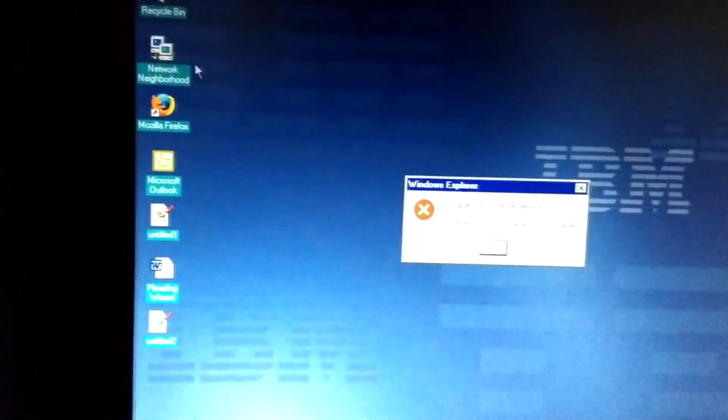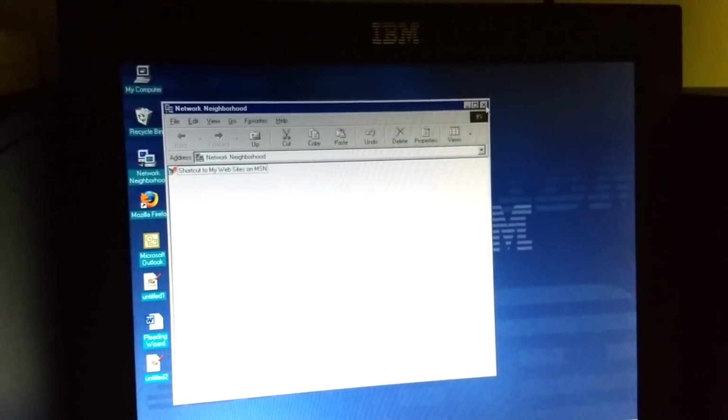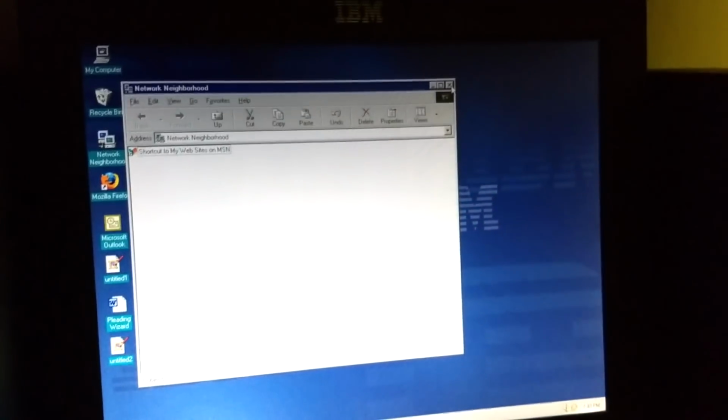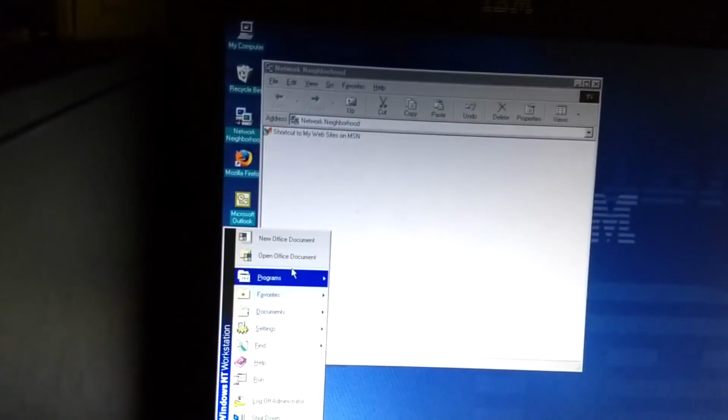For example, if I click on Network Neighborhood, it says, unable to browse the network. The network is not present or not started. This is actually probably because when I first got the Ethernet driver installed, every time I started Windows, Windows would complain that a couple of the network services couldn't start, and I just disabled those services. Perhaps those services are necessary for network neighborhood to work, so whatever.